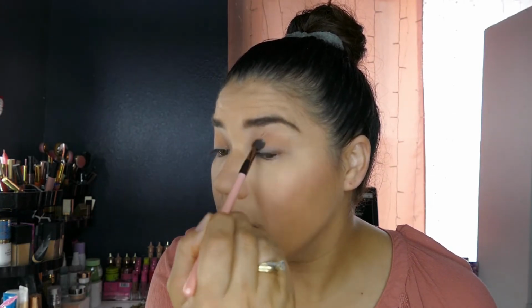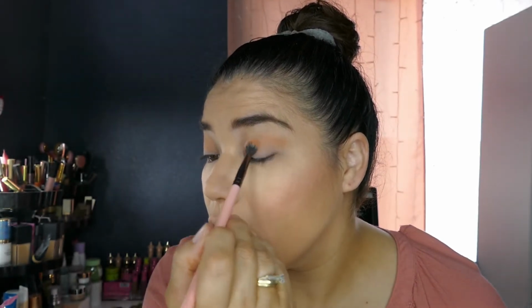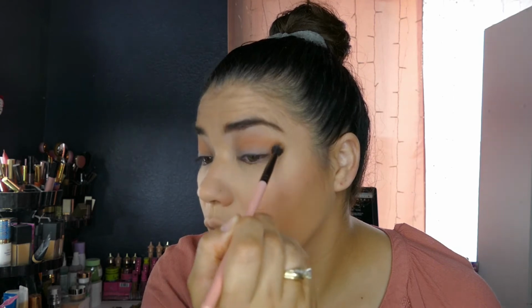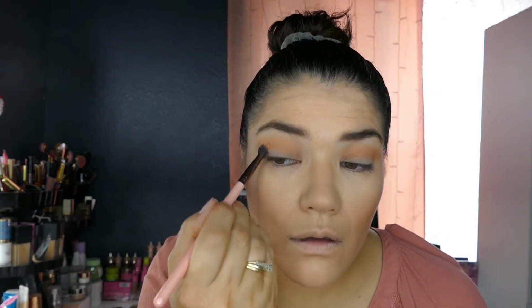So those blend really good. It did kind of just kind of stick, but I do have eczema on my lid. So that might be user error here. So just trying to go in and just blend that part. I do have a dry patch right there because of my eczema, so it's not because of the palette. The palette seems to be blending really, really well. Very pretty. I'm gonna go in.